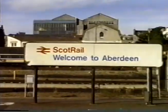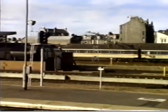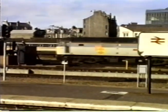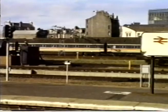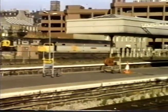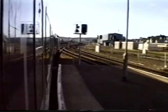And we're loading up our InterCity train headed south. Here's a Class 56 diesel on a light move, 3,250 horsepower. And here we do head south, Aberdeen to London King's Cross Station.